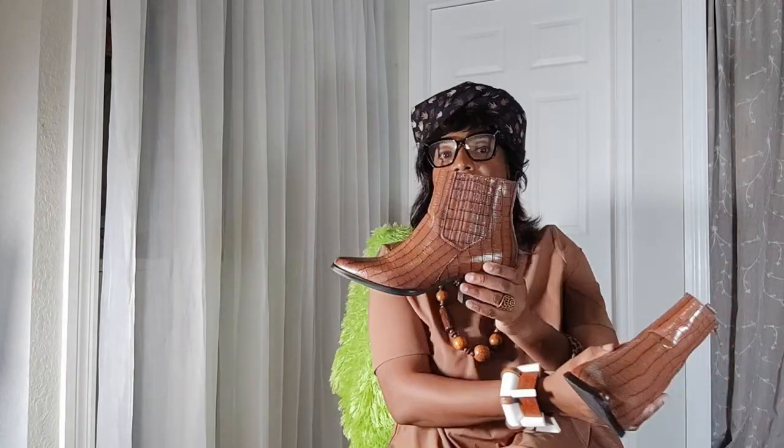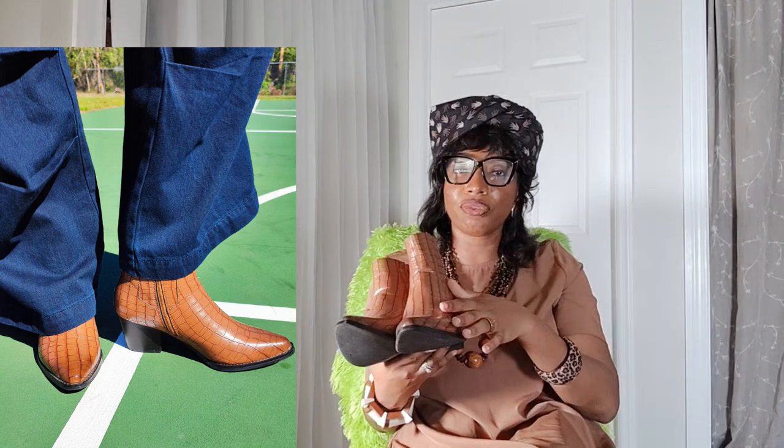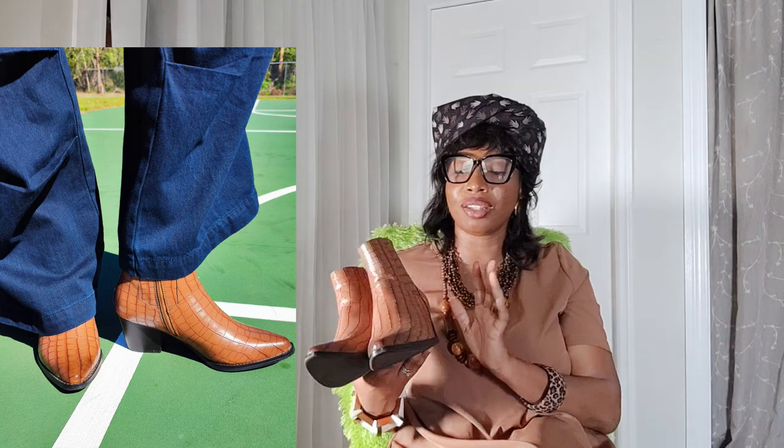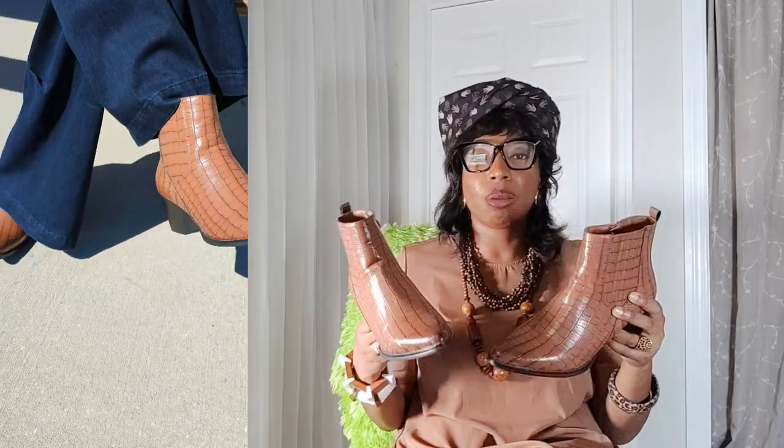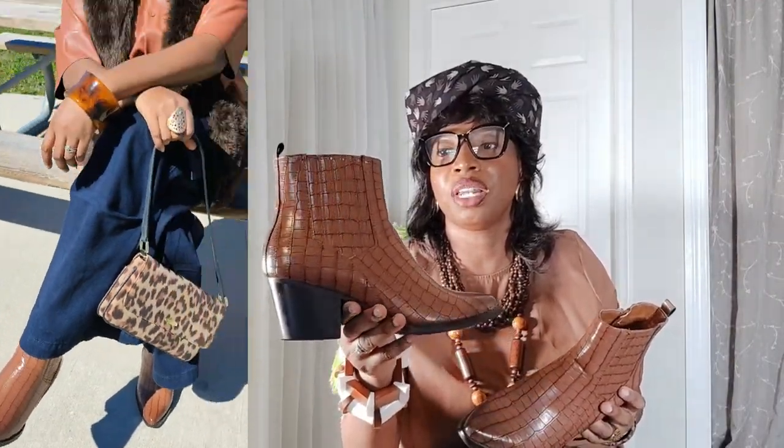The next pair is similar to the first one, but this has more of a polished look and I like it. I believe I wore this in my cargo pants lookbook, the how to style your cargo pants video. I love this because whenever you're wearing a pair of pants, for example, you only see the tip of it. I think it's so cute. Or you can also wear this with a midi dress, a midi skirt, or with something a bit shorter so we can see it in its full glory. I feel like this is so cute.